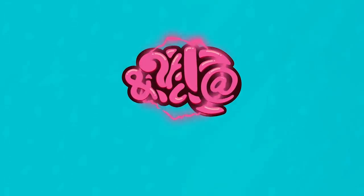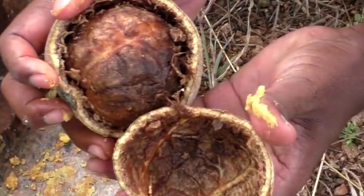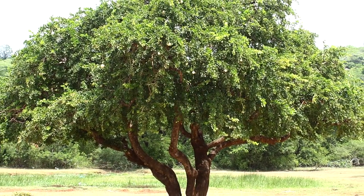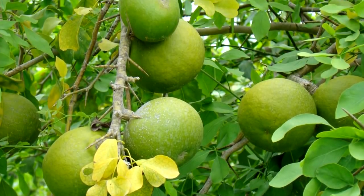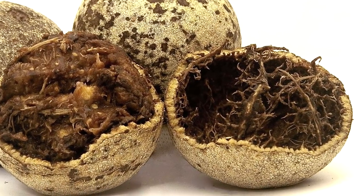Number 8. Wood apple. The wood apple is a popular fruit in the tropical Asian countries it grows in, due in large part to the ease with which it grows. The tree itself is strange in that it is covered in spiky bark that can stand as tall as 10 meters, nearly 3 standard building stories. The fruit itself is a bumpy brown color, with the flesh having a stringy, wet, and spongy feel.